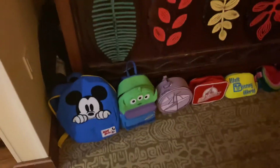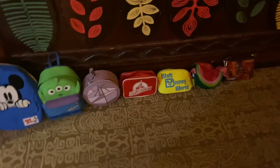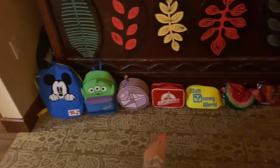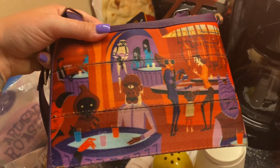Let's see. Oh yes, here's the collection of bags. So I have a lot of bags, and I like to match my outfits to my bag and to the park. So obviously that's my Magic Kingdom bag, that's my Hollywood Studios bag, fanny packs, and the cute purse when I want to be classy. This is really fun. Let me actually bring this into the light so you can see it. It is from the Wonder whatever gallery, and it's like Star Wars Cantina. All right, that goes back there.